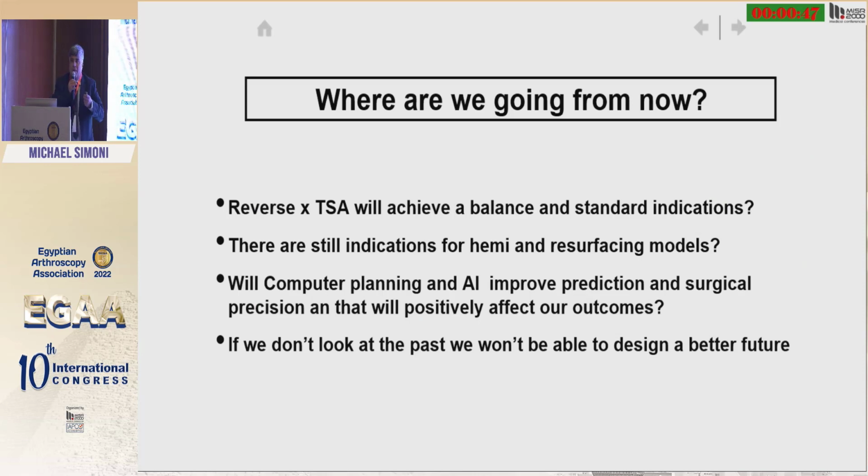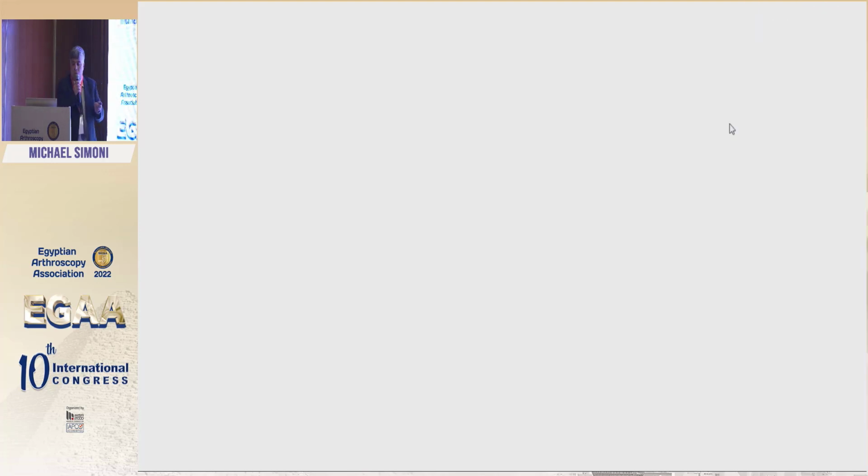So where are we going from now? I believe that's where we are right now. If you summarize everything that the other speakers have shown us about technology and indications, it's very nice that Osvandre has shown us that conservative treatment is still relevant, because many times we talk about surgery and people forget that many humeral fractures can be treated without surgery. So there is a lot of new information. Will reverse versus TSA achieve a balance and standard indications? What I see now is that anatomic total shoulder is almost gone. Most surgeons say, well, I will do a reverse. I believe there is still room for anatomic replacement, and there are still indications for hemi and resurfacing models. Not like it used to be before.